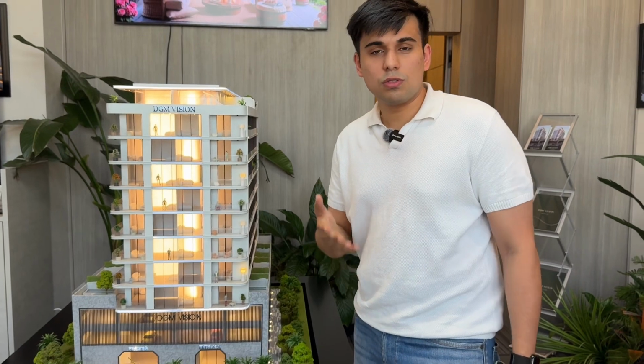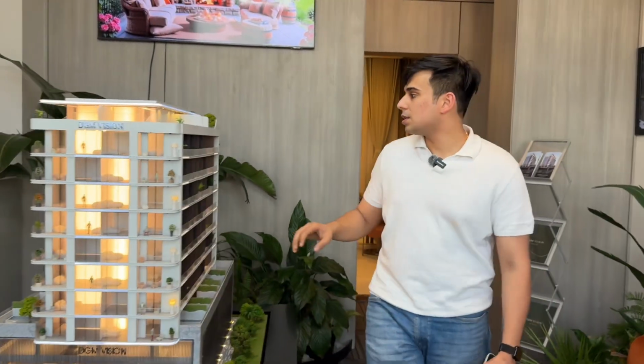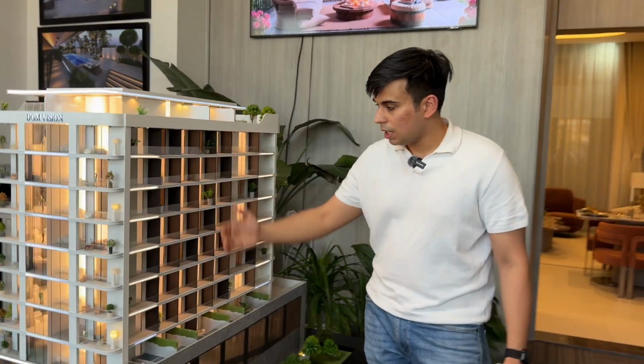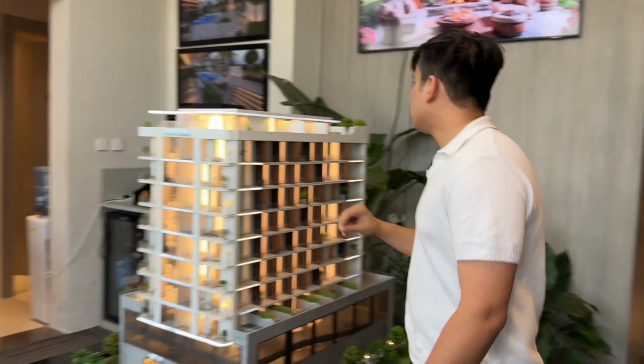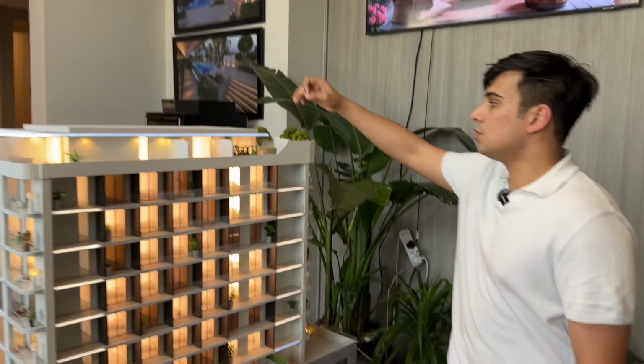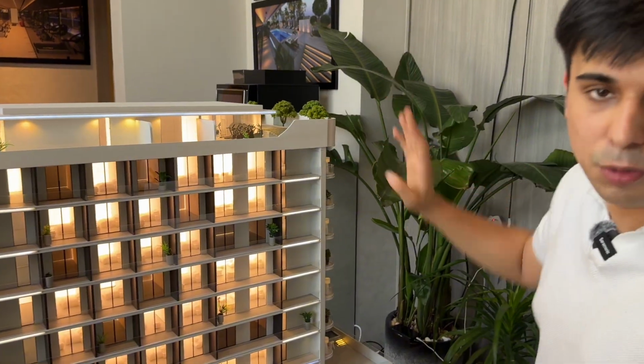So you've got studios, 1 and 2 bedrooms in this project. And if you come here, you can see that the studios are on the side of the building. The 1 bedrooms are on the corner, and there are only 4 units of 2 bedrooms here. So on the top floor, you've got the gym, infinity pool, and some other amenities, and the infinity pool is directly facing the Burj Khalifa.